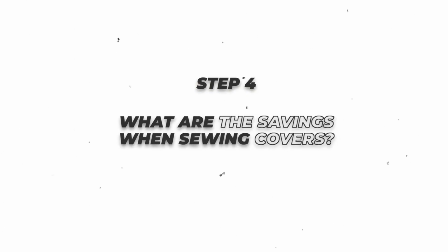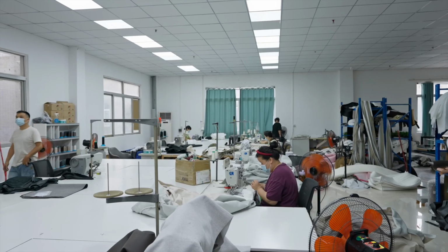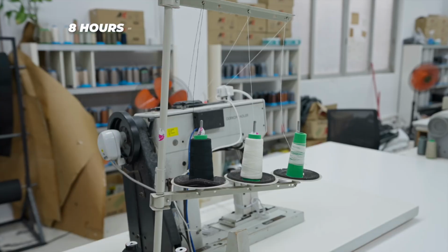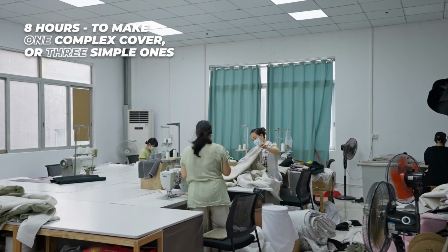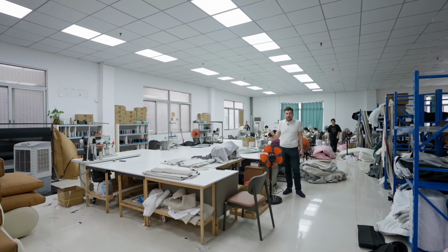The 4th stage is where the savings come in during the sewing of the covers. This is our sewing department. And here, the craftsman works for 8 hours. The most complex cover for a single sofa takes 8 hours to make. For 3 simple sofas, the craftsman also spends 8 hours. Unlike the Italian, who takes 3 days to sew a cover for a simple sofa.